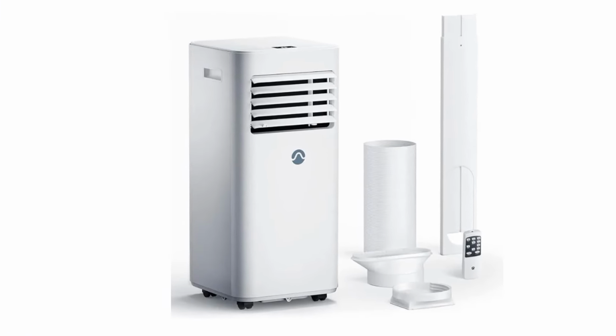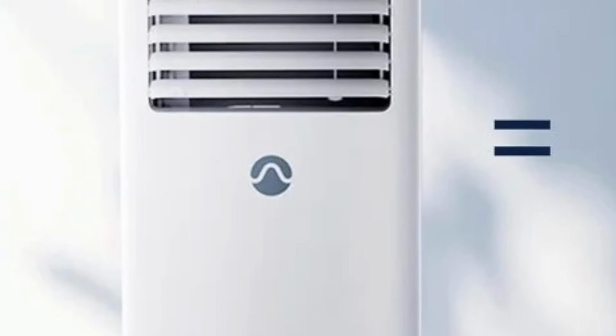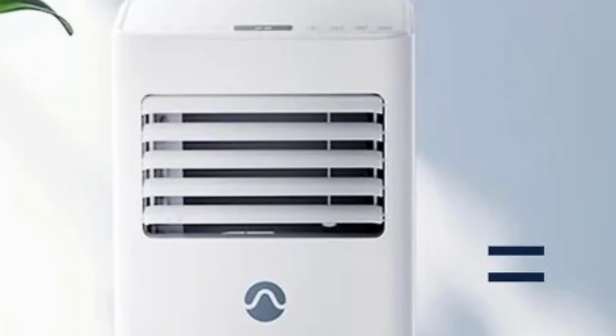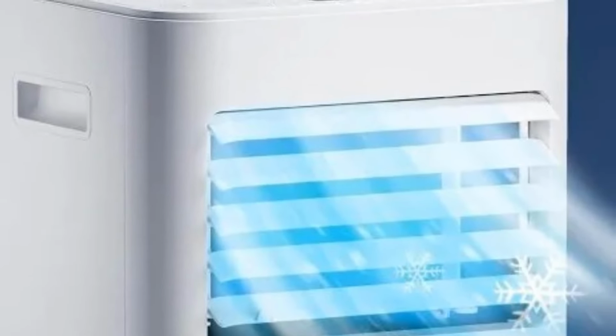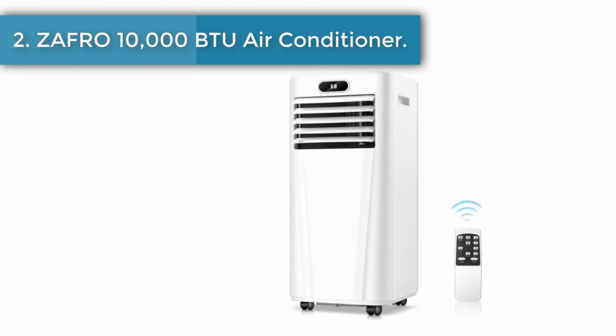Move the portable AC conveniently from one room to another with two built-in side handles and four 360-degree caster wheels. The included window kit is suitable for single, double hung or sliding windows, achieving quick installation without drilling. Size: 11.8 inches, 11.8 inches, 27.6 inches. Net weight: 47.4 pounds.